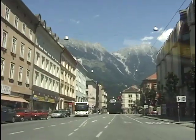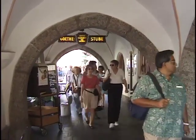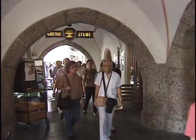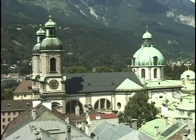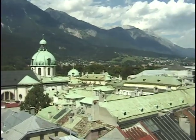Arriving in the heart of downtown Innsbruck. Innsbruck itself is the largest city in the Alps. Innsbruck is even different than most of the other historic towns of Europe because it's older. You get this medieval feeling from the arcades that are still preserved from the ancient days, dating back 500 years to the late Middle Ages, the early Renaissance.